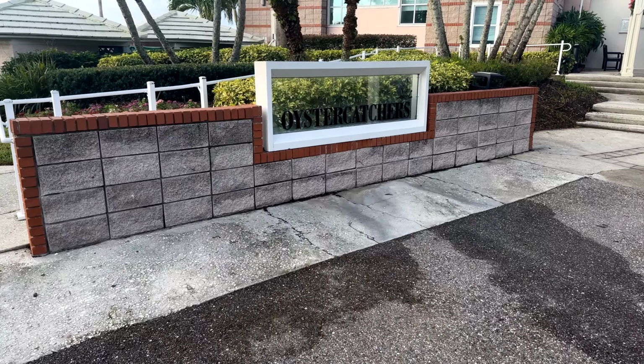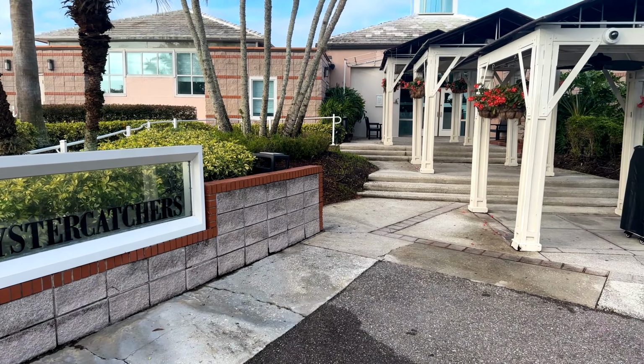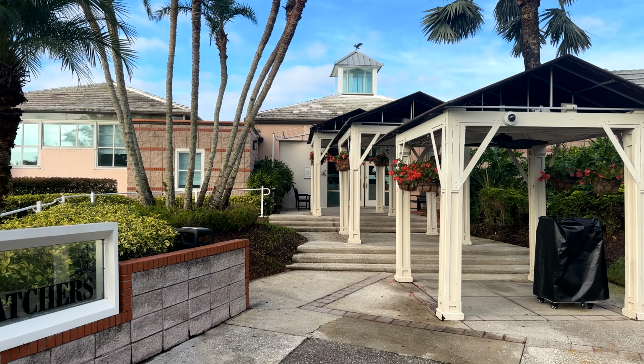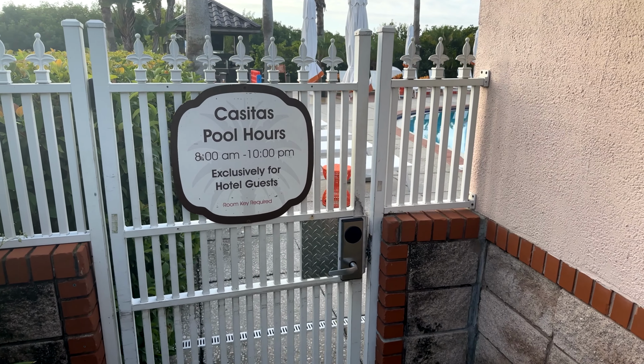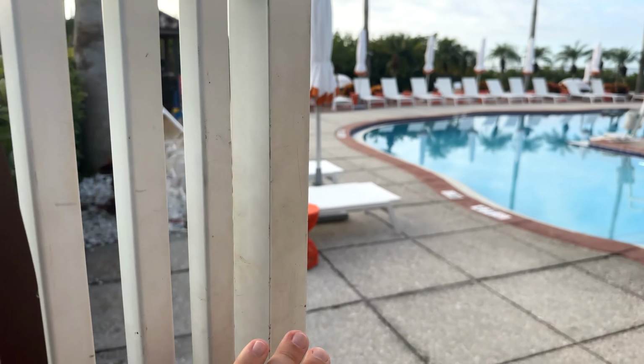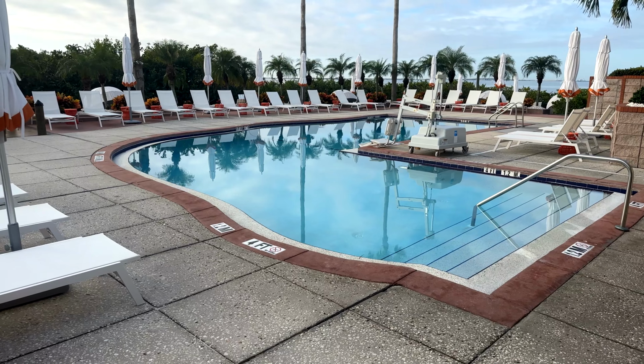This is the front of Oyster Catchers, so this has valet parking. This is your fancy fish restaurant. Pretty great because I did get a $30 credit to use there because the Grand Club was closed as a globalist, so I definitely got some nice ahi tuna. And now we're gonna walk into the Casitas pool.